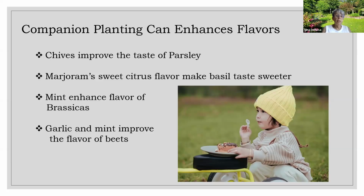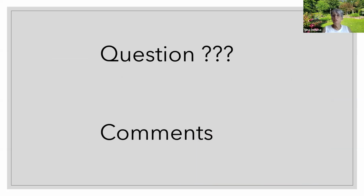That's my favorite one. Mint is really good and enhances the flavor of your brassicas. And garlic and mint improve the flavor of beets. I haven't tried that one either, but it's fun. Any questions so far?